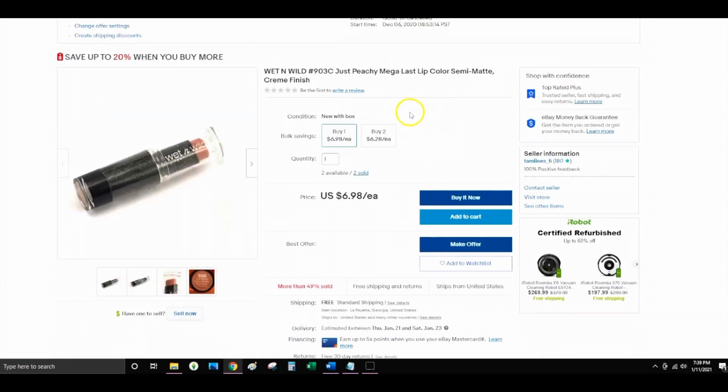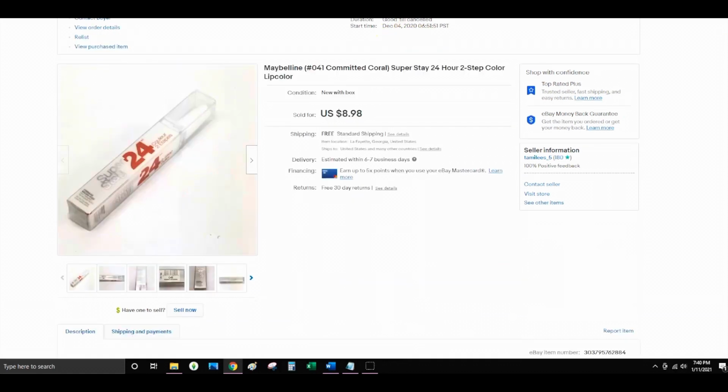And another Just Peachy. I've sold 2 of those. Let's see. Sold it on the 7th. And see, listed it December 6th. Sold it January 7th. They might have bought it on the 6th and then paid for it on the 7th, but here it is, another one, 30 days later.